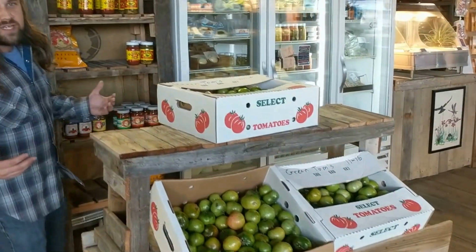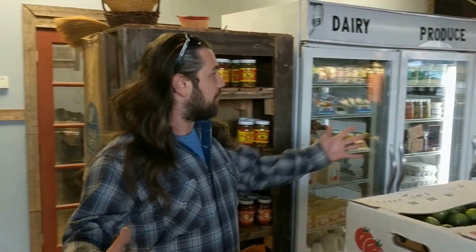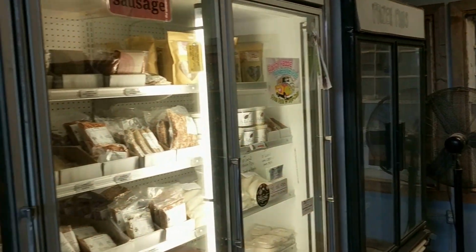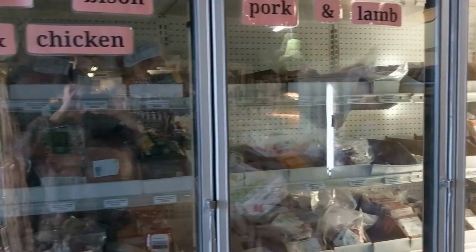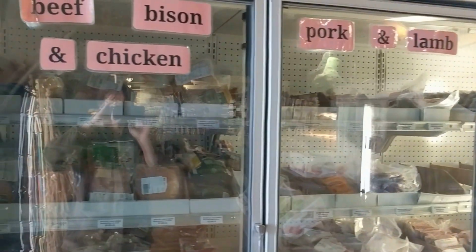What we've got here is roughly 650 square feet of different local foods, produce, meats, dairy. We took the front end of our building and made this the retail storefront. So we've got several different displays here. We keep a wide variety of products on hand at all times. And the market's open 7 days a week.